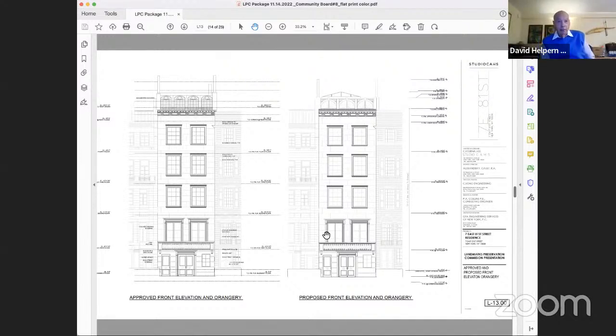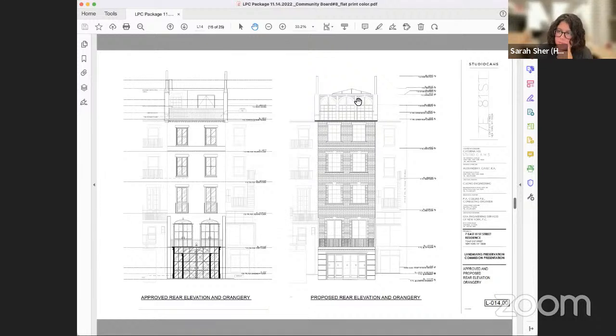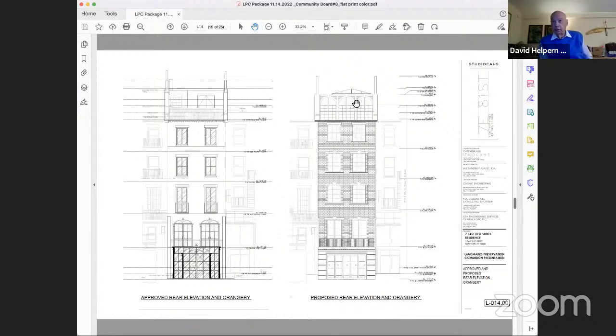Yeah. Can we see the rear elevation? Looks to me like we have sort of the orangery on the rear elevation. Is that correct? Yes, you mean this top floor? Yes. And on the front elevation, is it glazed or solid? It's glazed on both sides. I think it's just because the roof slopes. So in elevation, you're just seeing the tops of the windows.